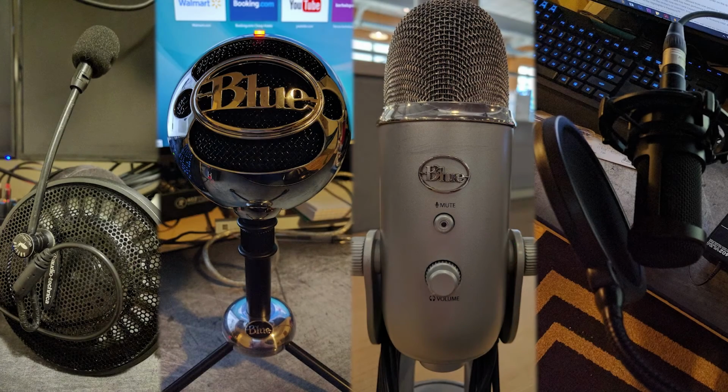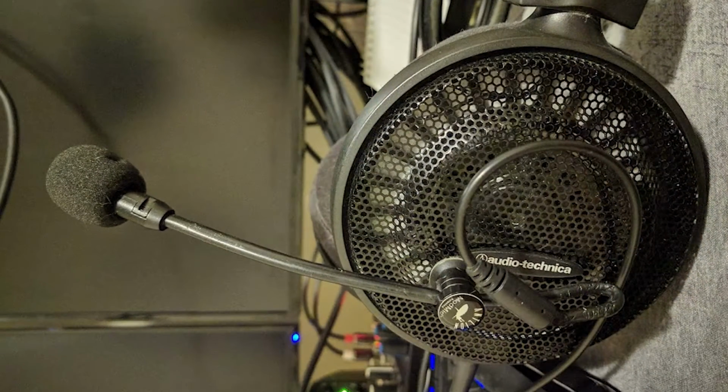Now these all sound fairly different, but let's quickly talk about them one at a time. The ModMic has the least amount of background noise and reflection, but at the same time it has less of everything. The vocals on the ModMic sound pretty flat compared to the other microphones. The ModMic, however, is not as invasive, and it swivels out of the way when it's not in use.